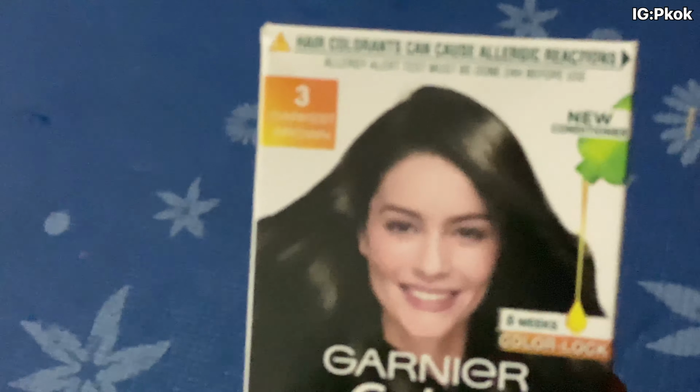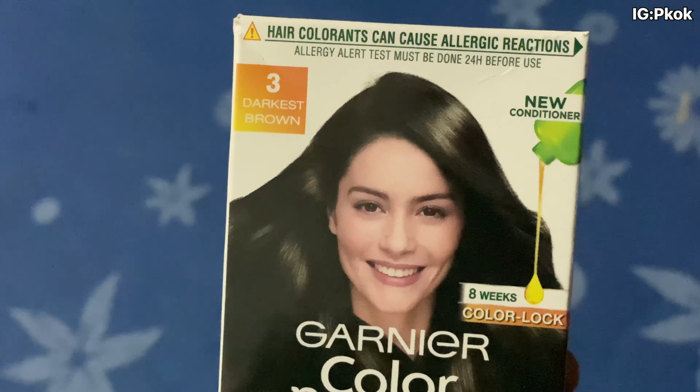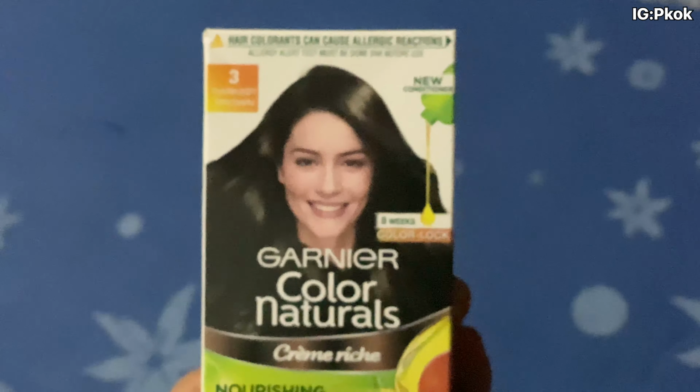Now it's time to dye my hair, and the shade that I've chosen is darkest brown, like always. I don't want to get my clothes stained, so I'm wearing black to dye my hair.